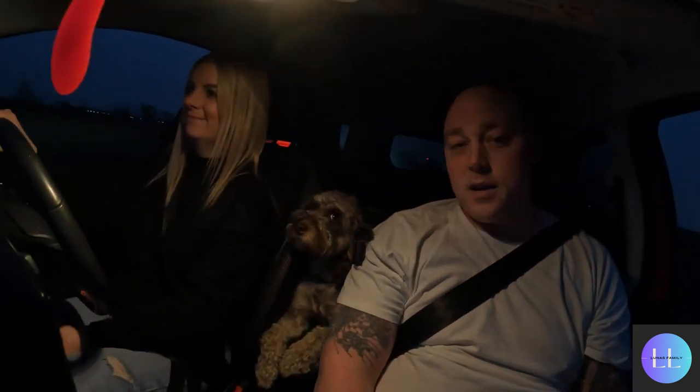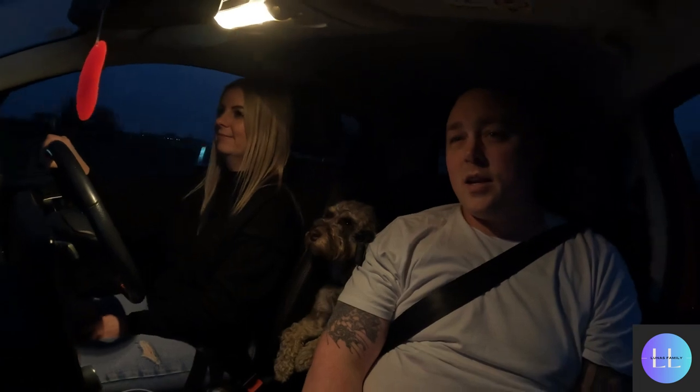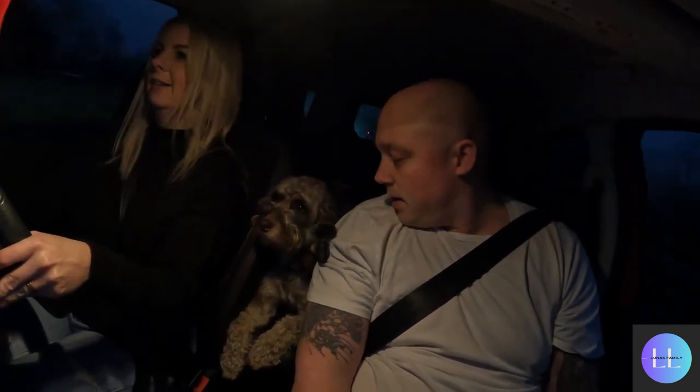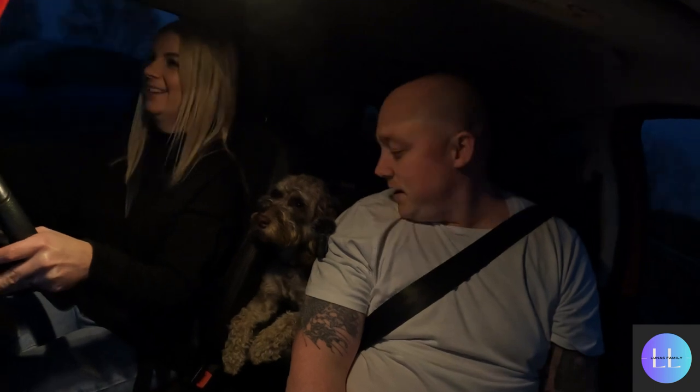Hi guys, so we're going away on another weekend trip again with Luna, which has made her very happy. We're staying in a place near Filey. What's it called? Hunmanby, and it's called Posh Pods. We've never stayed in a pod before, so we'll see what it's like when we get there. Is Luna excited? Luna? Are you real?